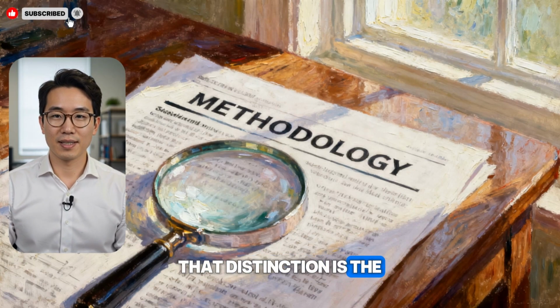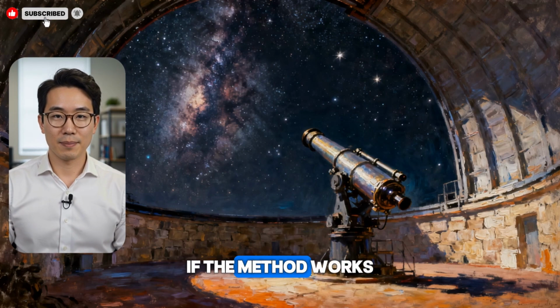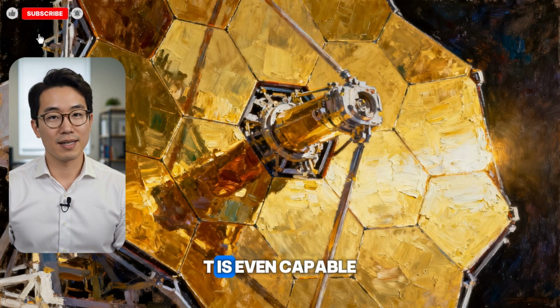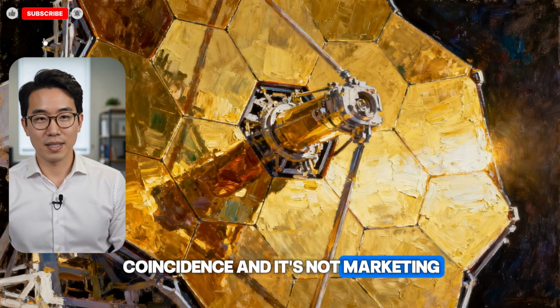That distinction is the entire reason they're publishing now instead of waiting. Which raises an obvious question. If the method works, why hasn't anyone just gone and finished the job? Before answering that, it's worth understanding why JWST is even capable of this in the first place. Because it's not a coincidence and it's not marketing.